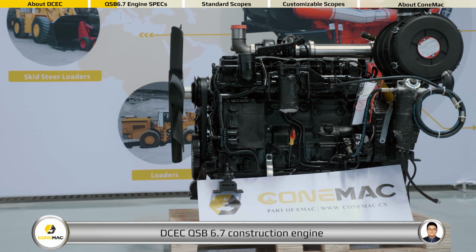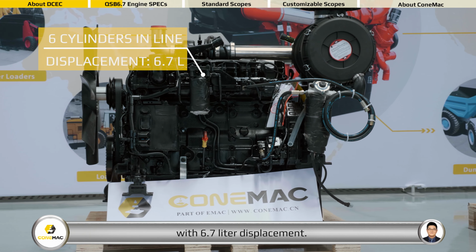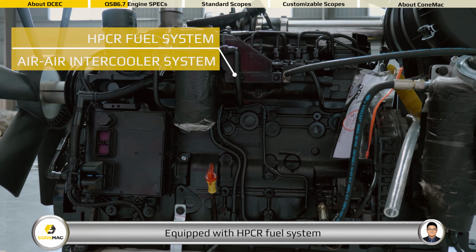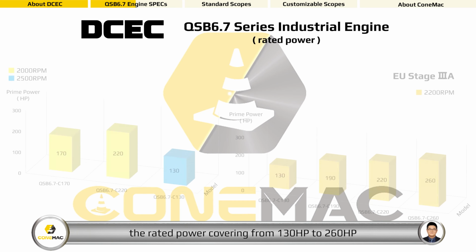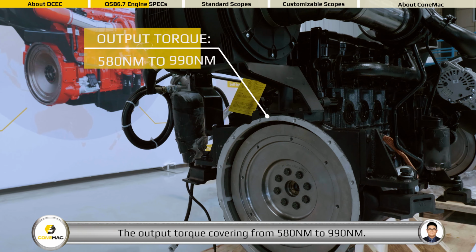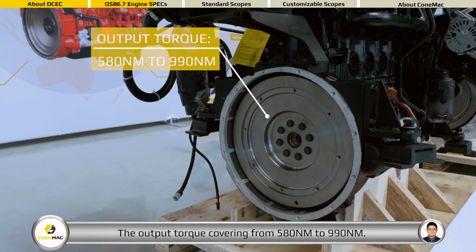The DCEC QSB6.7 construction engine is a 6-cylinder inline engine with 6.7-liter displacement, equipped with an HPCR fuel system and L2L intercooler system. The rated power covers from 130 horsepower to 260 horsepower at rated speed ranging from 2000 rpm to 2500 rpm. The output torque covers from 580 Nm to 990 Nm.